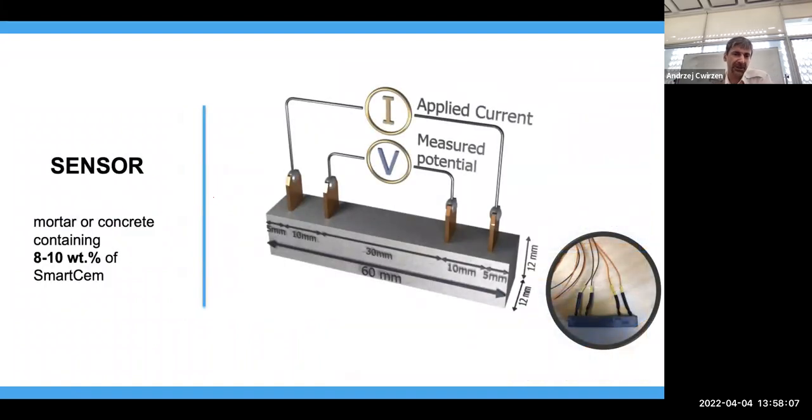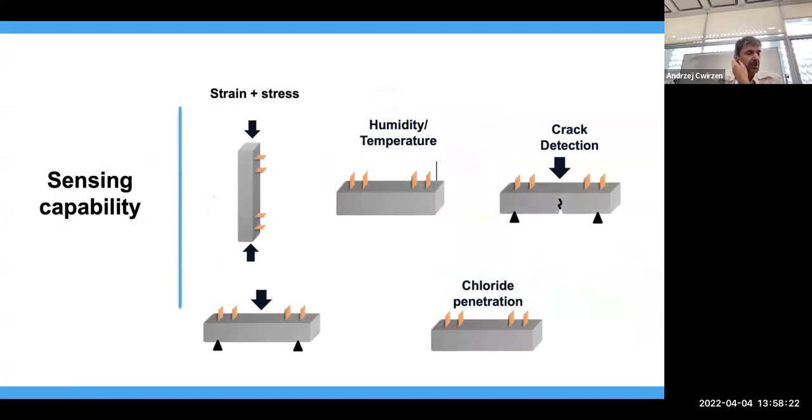Our sensors look like this. This is the experimental product which we make. It's around 6 centimeters long, 12 by 12 in cross section, so pretty much this size, quite small. And what can you monitor using those sensors? First of all, you can monitor the strain and stress. You can monitor the humidity changes and the temperature changes. You can detect crack formation. You can monitor chloride penetration.